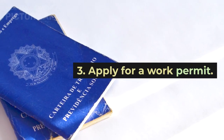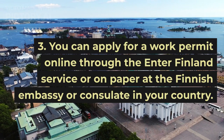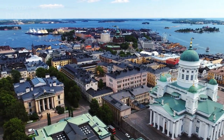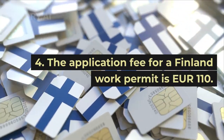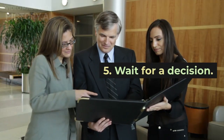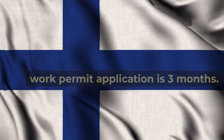3. Apply for a work permit. You can apply for a work permit online through the Enter Finland service or on paper at the Finnish embassy or consulate in your country. 4. Pay the application fee. The application fee for a Finland work permit is €110. 5. Wait for a decision. The processing time for a Finland work permit application is 3 months.